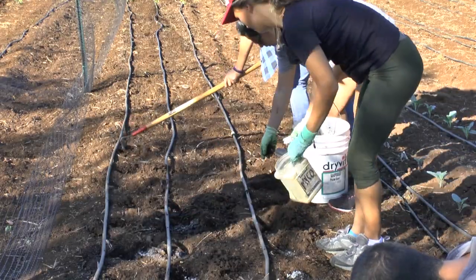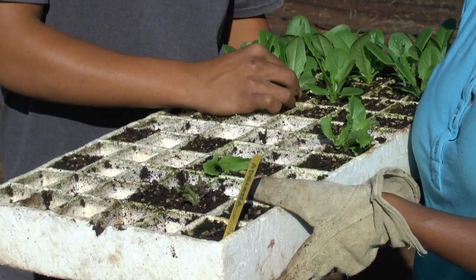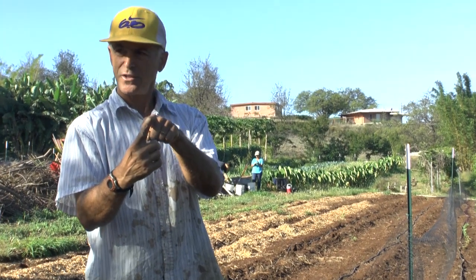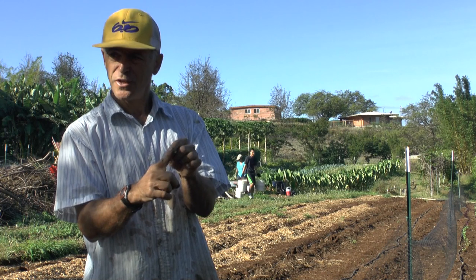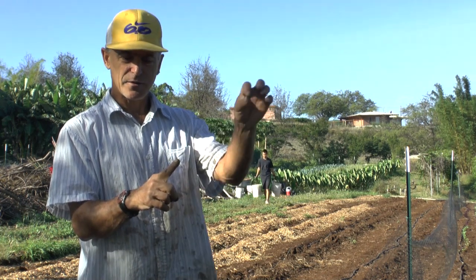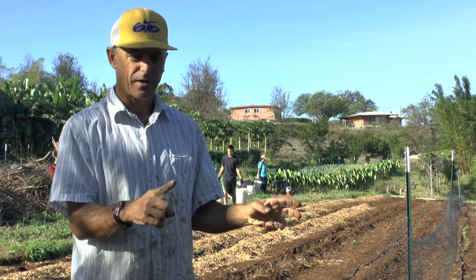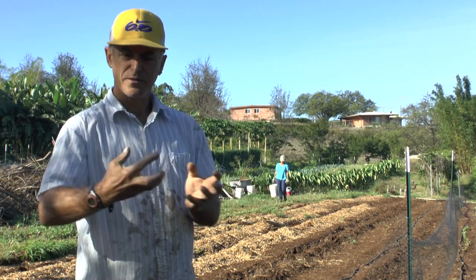We had to dig holes and put compost and put fungi bacteria and then plant the little heads of lettuce. This is the root. The fungus germinates on the root, sets up a home, like a little apartment complex in the root, and then sends out all these little strands. And those strands go out in search of water, minerals, things like that, and it brings it back to the plant.